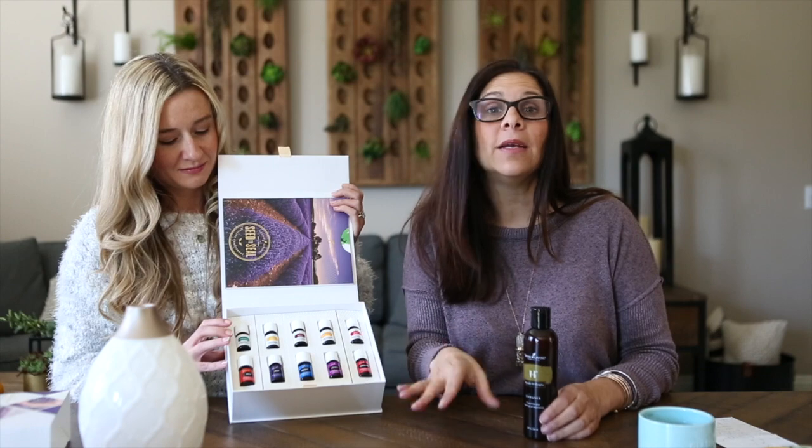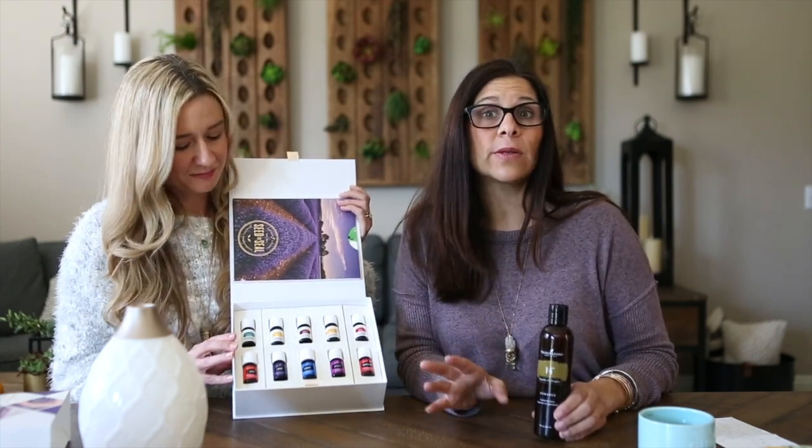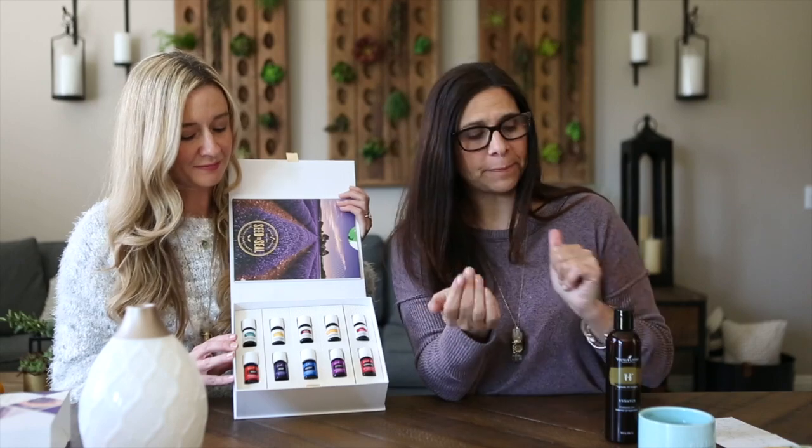Now for children, very different. It's a 30-to-1 ratio that we have found works really well. So 30 drops of carrier to 1 drop of oil. I just place it in a container, mix it up, and then apply it.